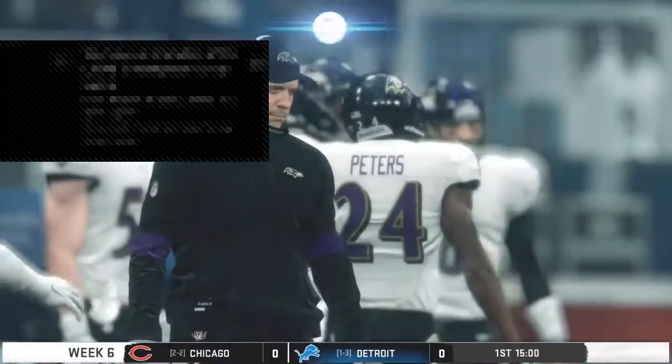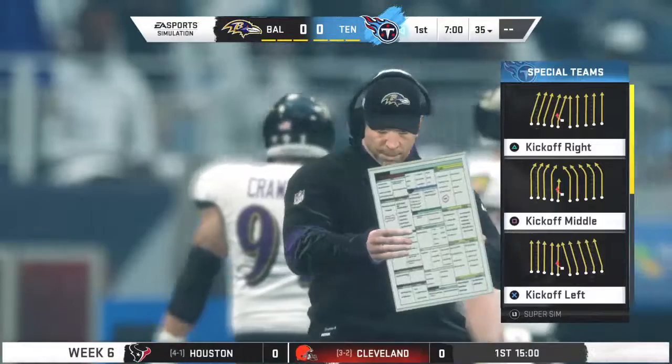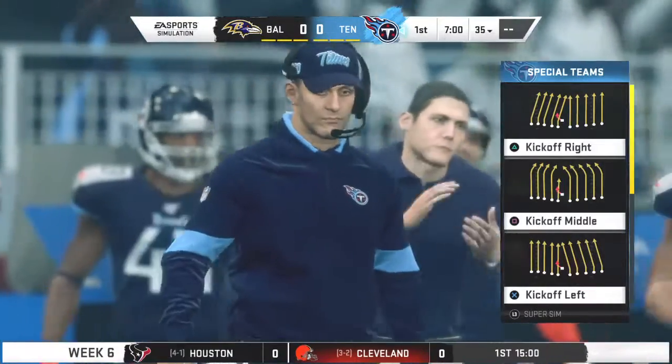Welcome back to Nissan Stadium, just across the river from downtown Nashville. You haven't missed a thing as we're just about set for the opening kickoff.